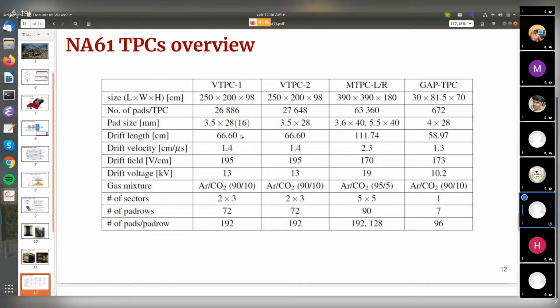Okay, now this is the NA61 TPCs overview. We have the Vertex-TPC1, Vertex-TPC2, main TPC left and right, and there is a gap. We put a TPC there, so this is known as the gap TPC. And these are the size, number of pads, pad size, drift length, drift velocity, drift field, drift voltage, gas mixture that we use in different ratios, number of sectors, number of pad rows, and number of pads. So everything is listed here.